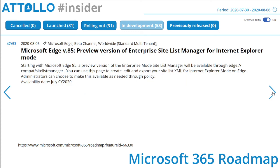Microsoft Edge version 85, preview version of Enterprise Site List Manager for Internet Explorer mode. So starting with Microsoft Edge 85, a preview version of the Enterprise mode Site List Manager will be available through edge://compat/sitelistmanager. You can use this page to create, edit and export your site list XML for Internet Explorer mode on Edge.